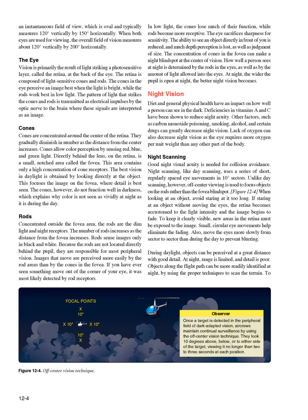Eye vision is primarily the result of light striking a photosensitive layer, called the retina, at the back of the eye. The retina is composed of light-sensitive cones and rods. The cones in the eye perceive an image best when the light is bright, while the rods work best in low light. The pattern of light that strikes the cones and rods is transmitted as electrical impulses by the optic nerve to the brain, where these signals are interpreted as an image.